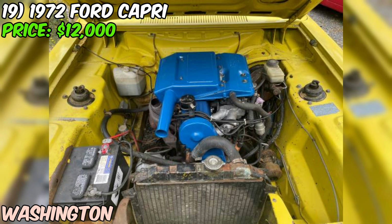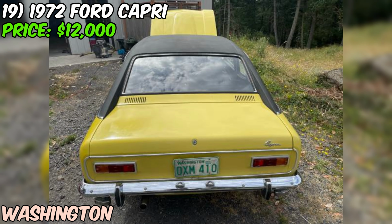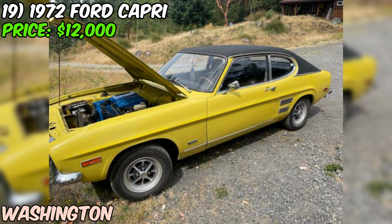Inside, the interior is in great condition, with no major wear or tear to speak of. And check out that vinyl top. It's in excellent shape and adds a real touch of class to this already cool car. The seller has also made some nice upgrades, including new tires and refinished wheels. So not only does this Capri look great, but it's also ready to hit the road with confidence.